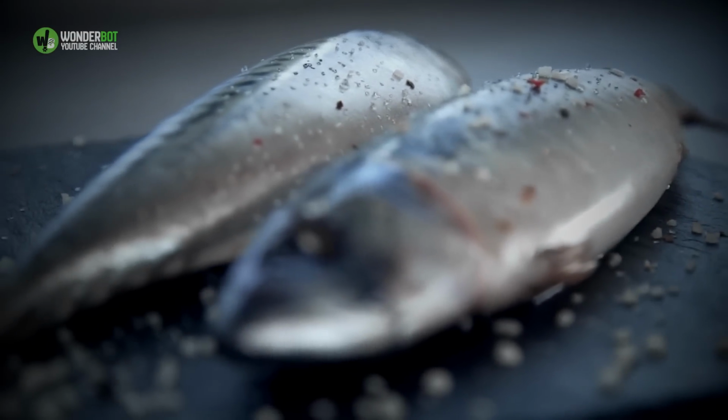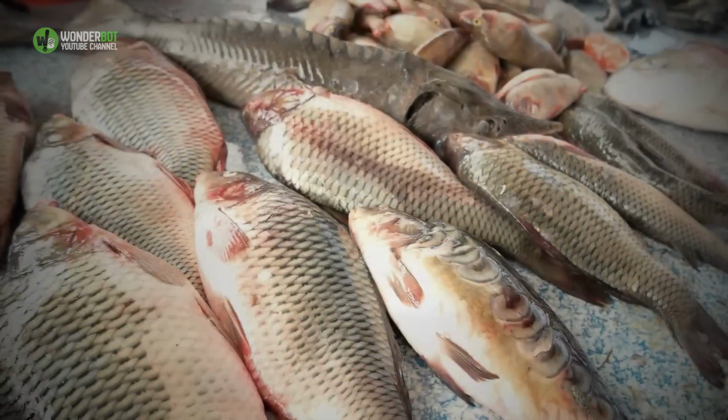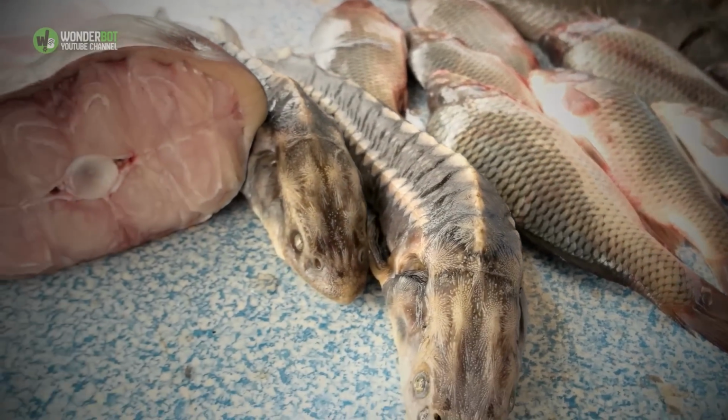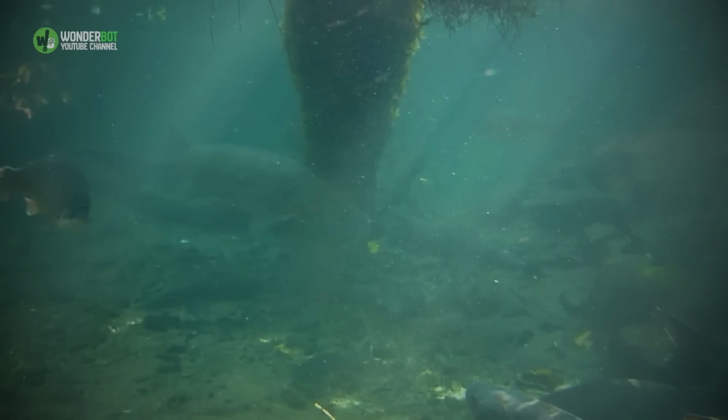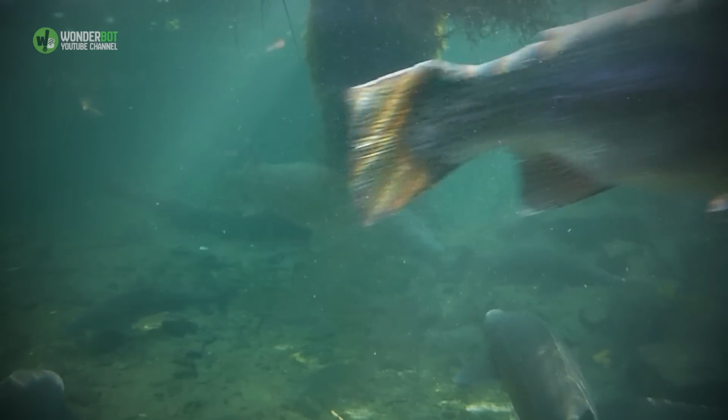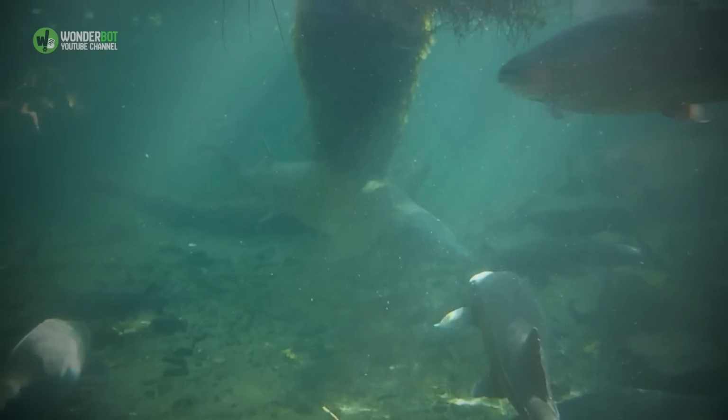But how could they be in the fish's stomach? It is known that fish like this bowfin are not that picky compared to other fish. In fact, they eat whatever moves. After consuming oysters and mussels, this bowfin must have liked everything that glitters.